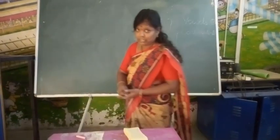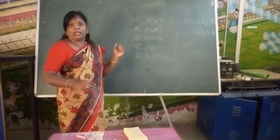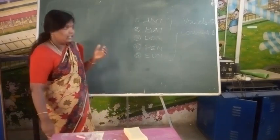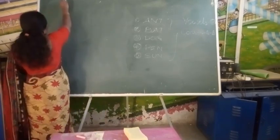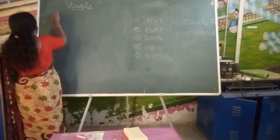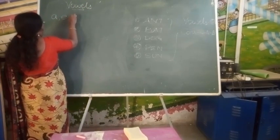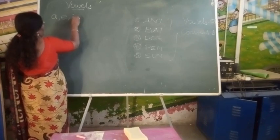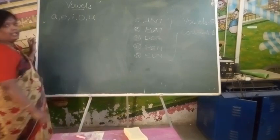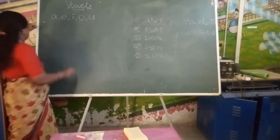In these vowels, today we are going to learn some words. Some words in vowels. What are the vowels? Repeat once again, children. Very good. A. Very good. E. I. O. U. Very good. Now I am going to write A sounding words.